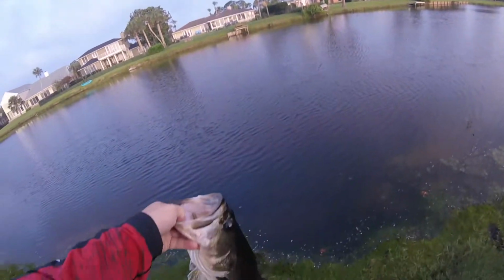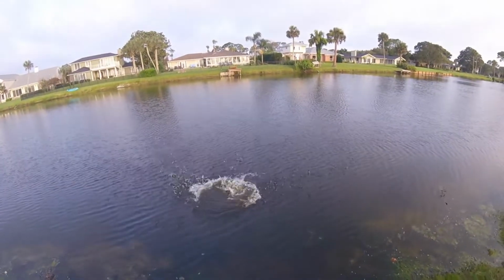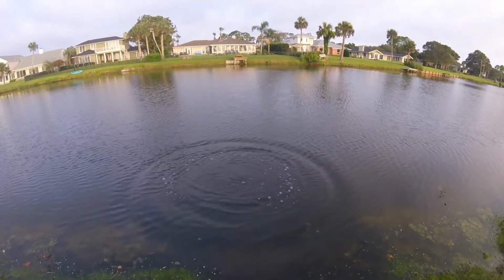Good fish. All right, guys. Time to put them back. Got some pictures. Swim away, big boy. Swim away.